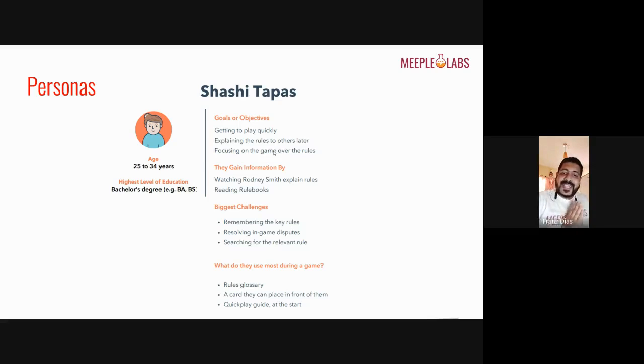So what we do is we don't say "they" in that case. We turn it into an actual persona and an actual person. In this case, Shashi Tapas, where we're saying that Shashi is between 24 and 34 years old. His highest degree of education, and we are putting this in to sort of put ourselves into his shoes and say, okay, this is the level of reading that he's usually used to. So we're saying, okay, he's done his bachelor's degree, so he may be fairly competent in reading English as well, which means that the English language that we use for our book should be fairly structured. It doesn't need to be extremely simplified.